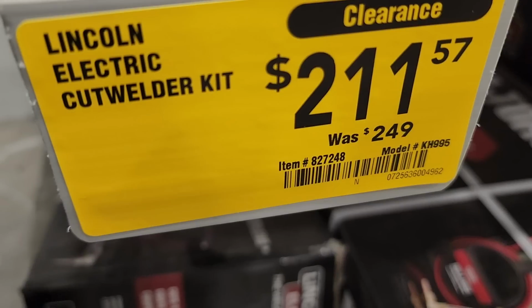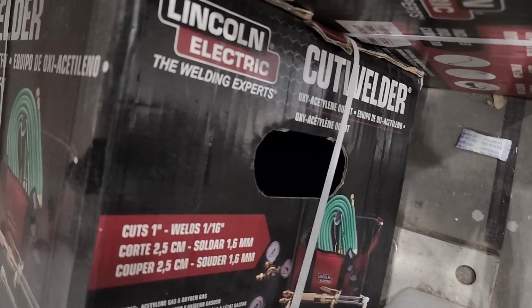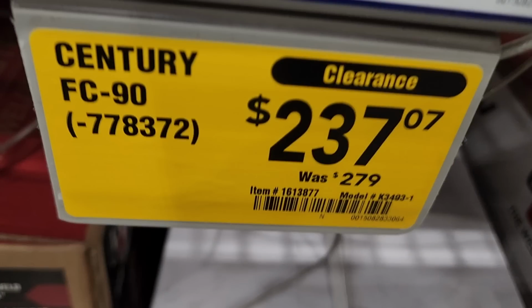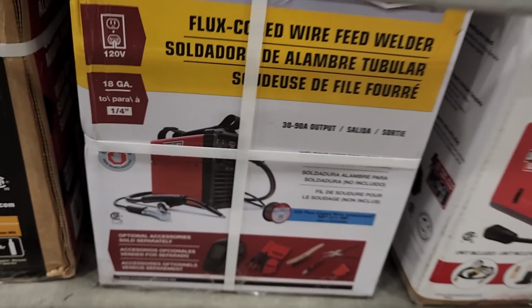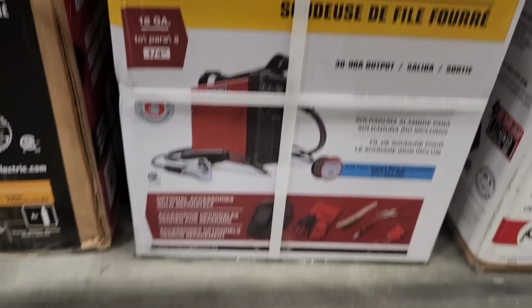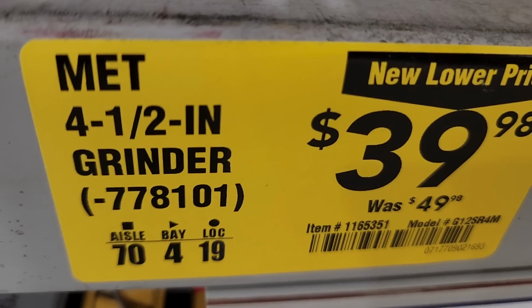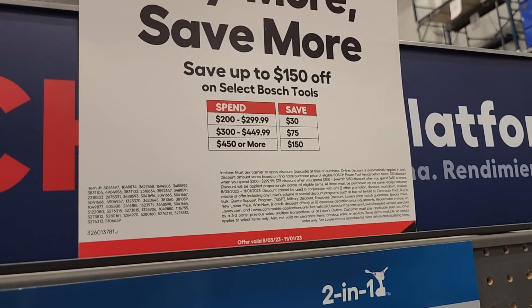And they got the electric cut welder kits, 211 down from 249. So these are others from Lincoln Electric. All right, you got 239. This is Century FC90 down from 279. Now this one just includes the welder. It does not include the accessories at the bottom. You got a 4.5 angle grinder. This was $39. This is a mid-top. So not too bad. They actually were out of stock on that one.